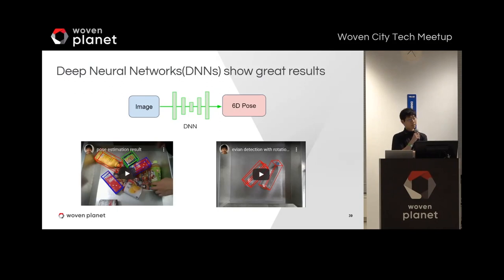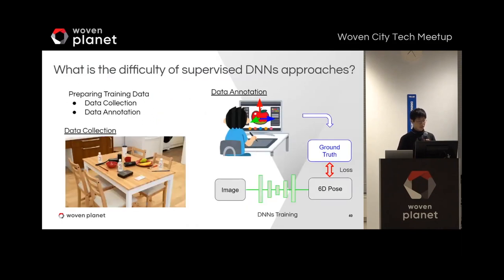So what's the problem or difficulty of DNNs, especially for 6D pose estimation? This is my question and curiosity. I think one big obvious difficulty is data preparation. As I said, supervised DNN approaches are data hungry, and they need high quality data. So if you'd like to get high performance, our first step might be considering how to create a high quality dataset.